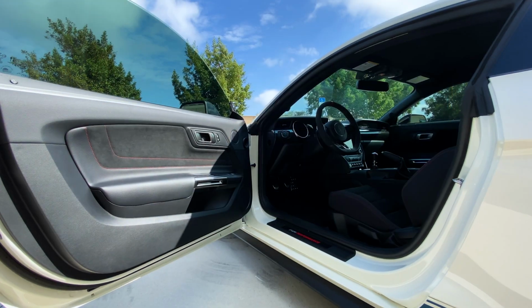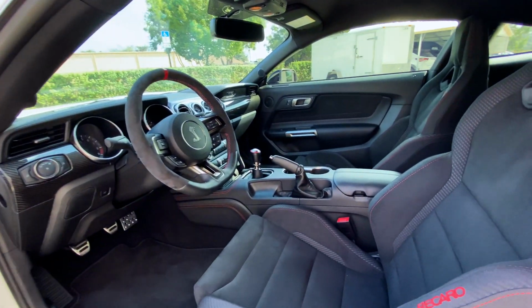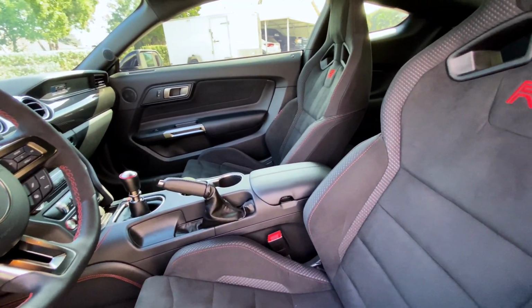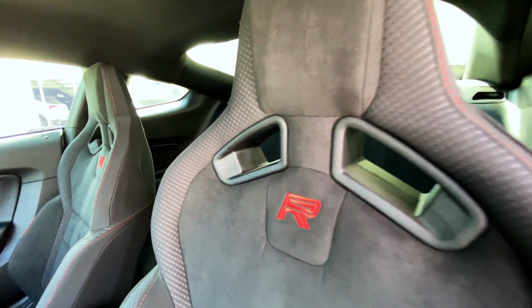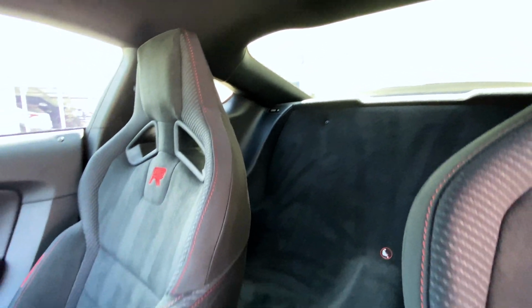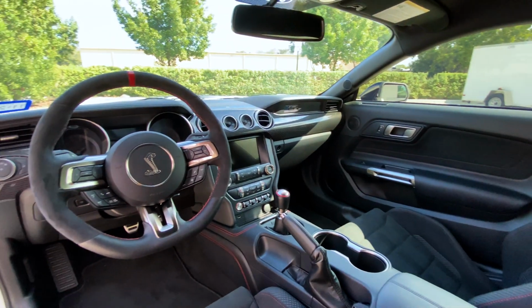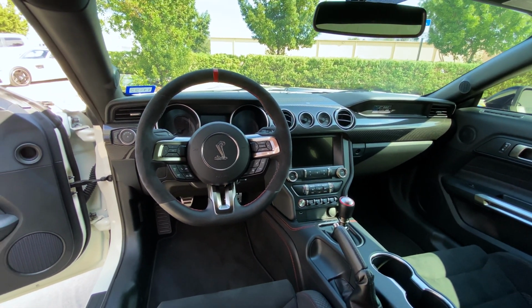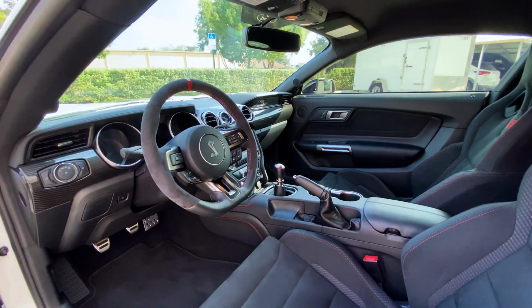Moving into the interior here, you'll notice the ebony Alcantara seating with red accents on the steering wheel, the red R badges, as well as the stitching and Recaro lettering on the seats. Back seat delete, as in all GT350Rs. And then as we take a look at the dashboard here, you'll notice that carbon fiber instrument panel across the gauges and over there by the passenger side. So we'll conclude the clip here with a startup and a look underneath the hood at the engine bay.